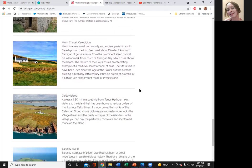Mwnt Chapel, Ceredigion, is a very small community and ancient parish in South Ceredigion on the Irish Sea coast, about 10 miles from Cardigan. It gets its name from the prominent steep conical hill, a landmark of Cardigan Bay, which rises above the beach. The Church of the Holy Cross is an interesting example of a medieval sailor's chapel of ease.